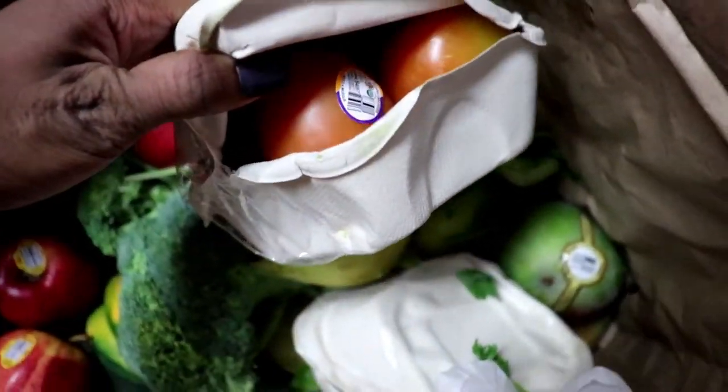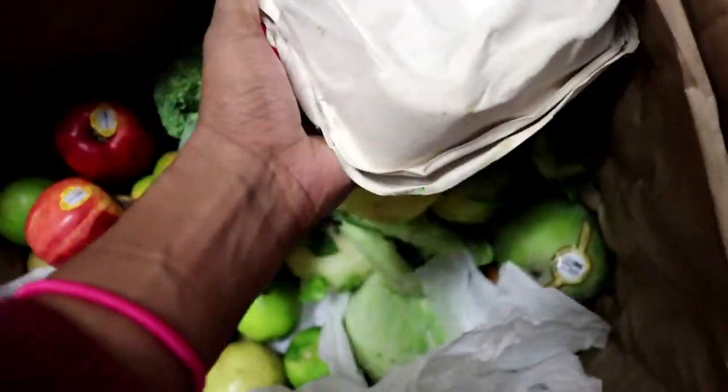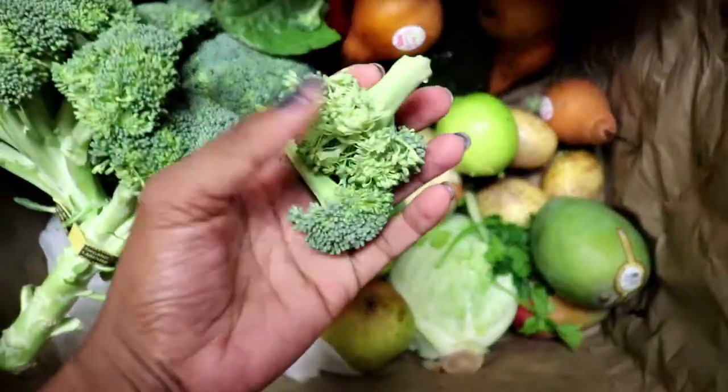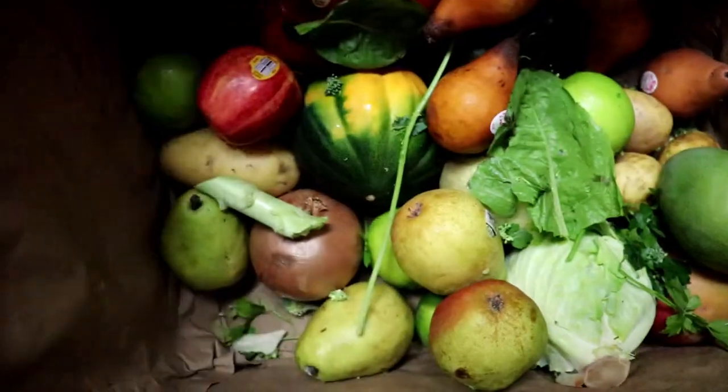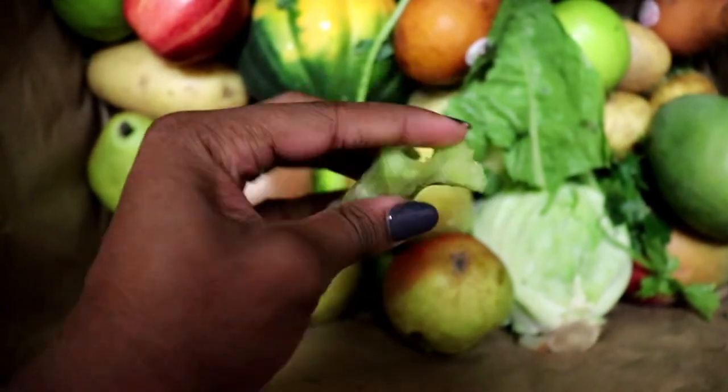And here we have our Roma tomatoes. So we got sent 8 Roma tomatoes, which is pretty awesome. Broccoli's right here. Some of them are falling apart, but that's okay. We make them like this anyway before we cook them. So broccoli stems, I'm not very well versed with. I think I'm gonna ask my mom. She might have a way to cook them.